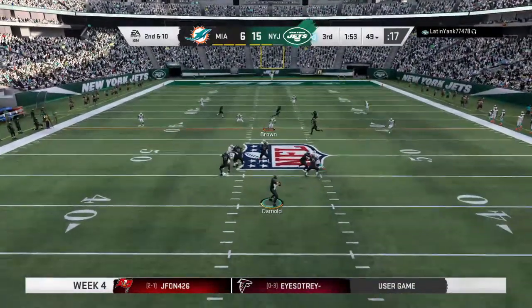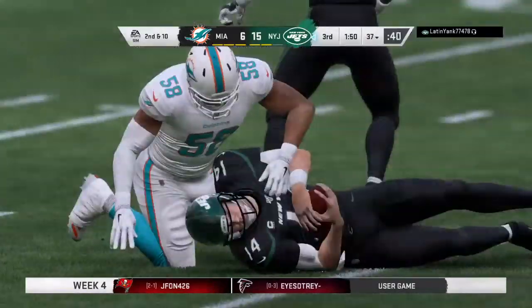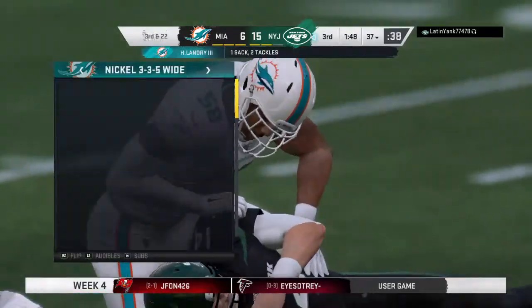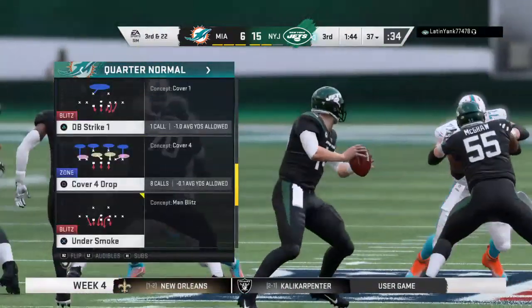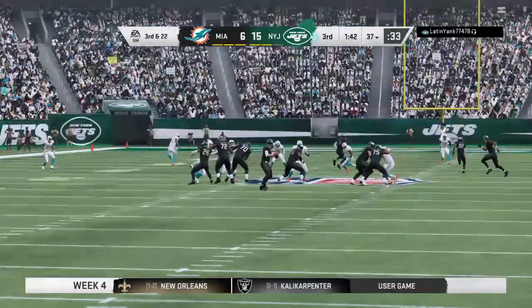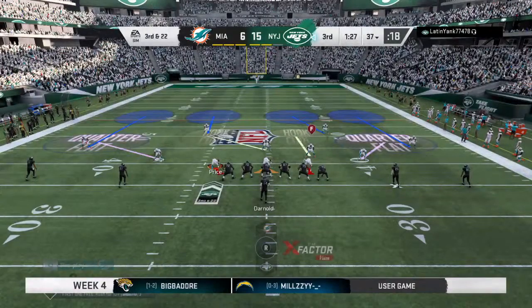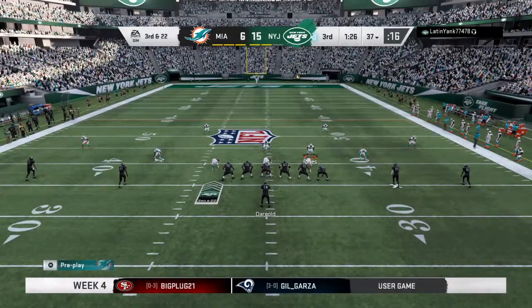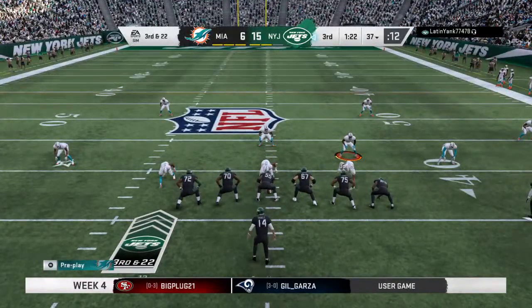On 2nd and 10, Darnold. And the Dolphins rush gets home. Down he goes. The sack by Harold Landry, the former Boston College Eagle. Enough takes to start to have a good drive. Quite like a big loss on a sack, does it? Now they're looking at a 3rd and long, and suddenly the momentum shifted to the other side of the football. And old Mo is a very, very fickle man.